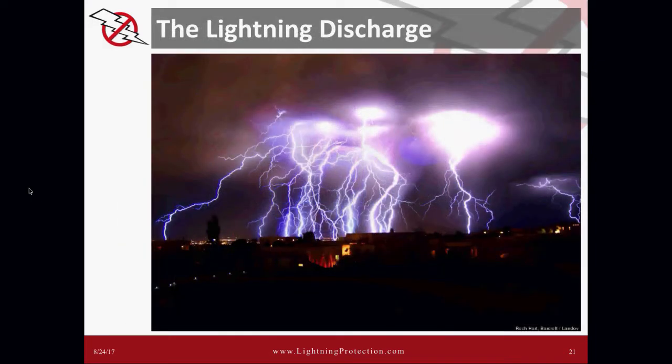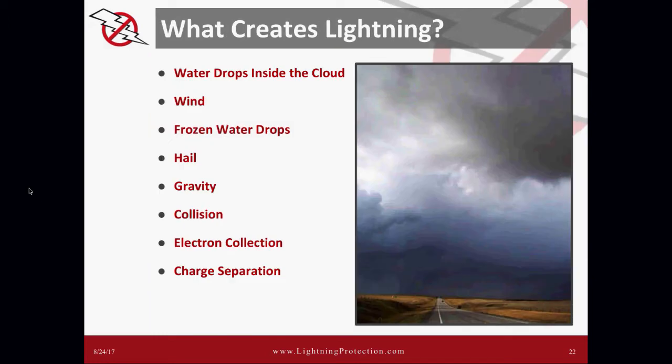Let's talk briefly about lightning itself and how it really discharges. I'm not going to go into a lot of discussion about this because it takes a lot of time, and we don't really have a lot of time again this morning to go into all the minutiae that makes up a lightning cloud, a thunder cell, but it goes down to these base components: water, wind, temperature variation, frozen water, hail, gravity, collision, electron collection. In my 1.5 hour presentation on YouTube, I encourage you to go to that, and it's about a 5-minute discussion just on that alone. These bullet points really impact what creates the charge in a cloud.